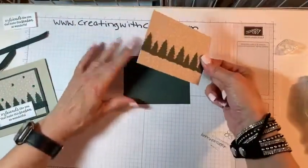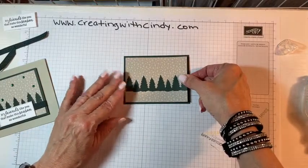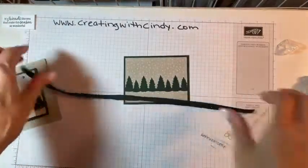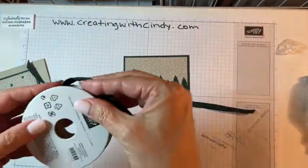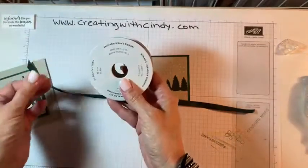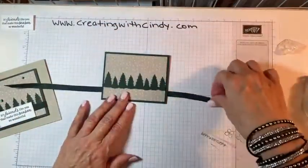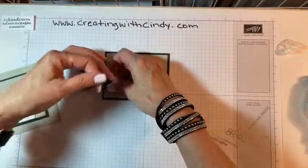So we'll have a nice mat around it. And then before we put this on our card, we're going to wrap our ribbon around it. This is, oh, I think I kept it over here so I could tell you. That's Evening Evergreen, yes, chevron weave ribbon. It's in the annual catalog also. So we're going to just wrap this around and tie it in a knot.